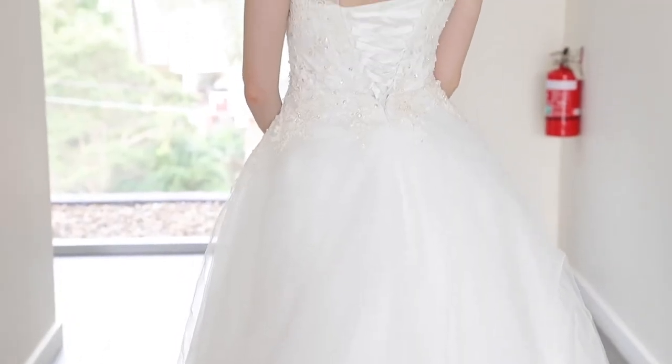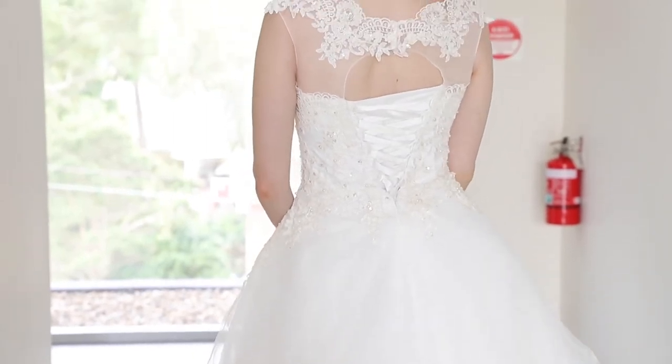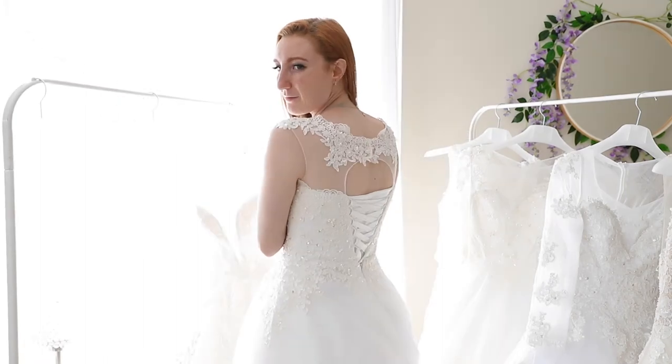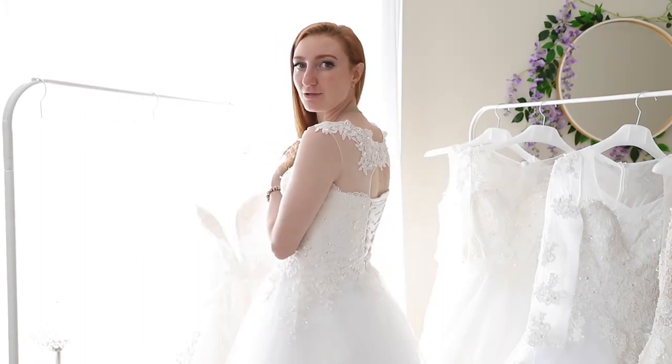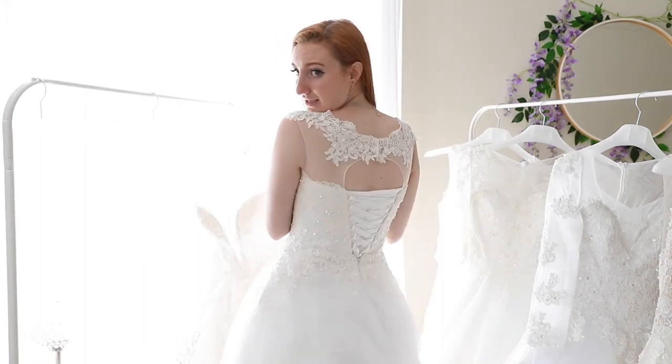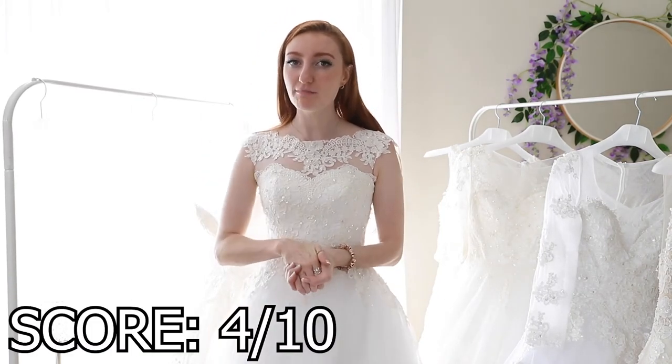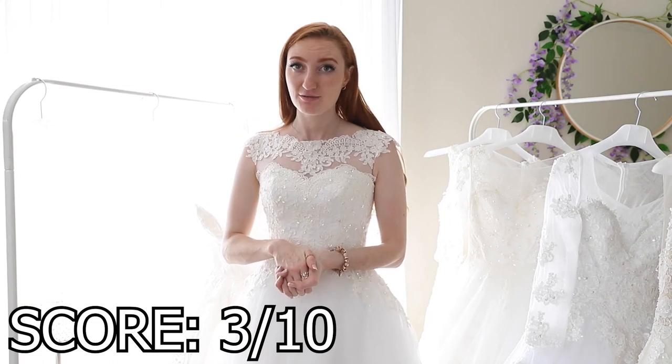The back is pretty, but again, I don't know what I think about the lace paneling. It looks a little bit like angel wings, but it doesn't look like it matches. It doesn't look like it belongs. So this one, I'm only going to give a 4 out of 10, I would say, or maybe even a 3. Wow. What do you think?